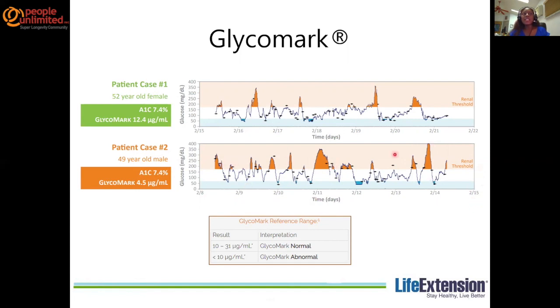And you can see those post-meal glucose spikes, everything that you see in orange, that means that they are experiencing more glycation than they should. Versus this person, same A1C, but they're not having those glucose spikes. And what you see here is the GlycoMark is what's reflecting the difference between these two individuals. And the GlycoMark is the trademark name to measure the 1,5-AG, or that 1,5-anhydroglucitol. So that's another test for you to consider.